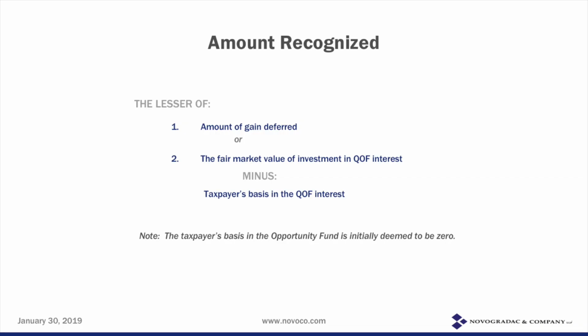At that time, the calculation of the gain deferred really depends on the fair value of your investment at that time. So there is a possibility that if you make an investment that declines in value by 2026, you may not ever pay the full tax on that initial deferred gain. So depending on the value at the time, and you'd be subject to an appraisal, et cetera, you may or may not pay the full gain. But presumably, if it's a good investment, things go well, you get to that point and you're going to pay tax.